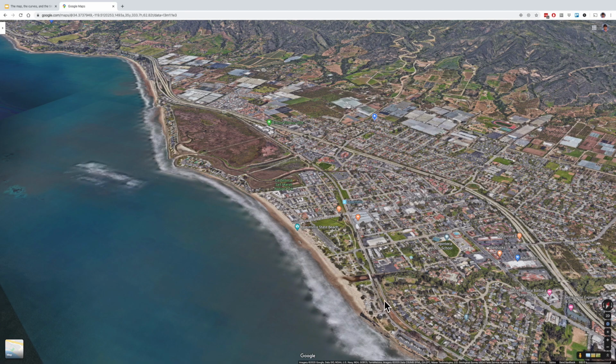Well, the reason it diverts north there is that when they built that railroad line around 1900, this was all salt marsh. The salt marsh didn't stop here. It continued east all the way to the mouth of Carpinteria Creek. And when it was developed over the course of the 20th century, the developers brought in fill dirt and raised the ground level above the high tide line in the marsh and then built on it.